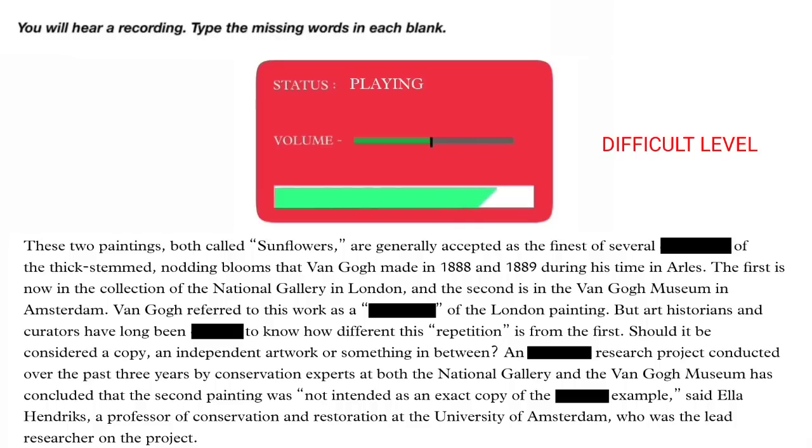An extensive research project conducted over the past 3 years by conservation experts at both the National Gallery and the Van Gogh Museum has concluded that the second painting was not intended as an exact copy of the original example, said Ella Hendricks, a professor of conservation and restoration at the University of Amsterdam, who was the lead researcher on the project.